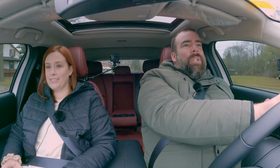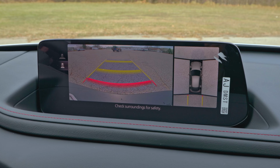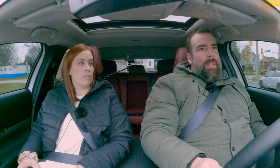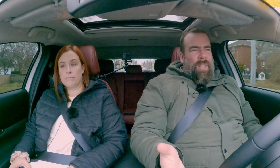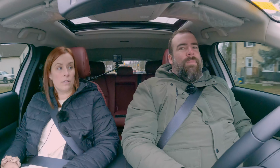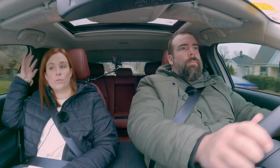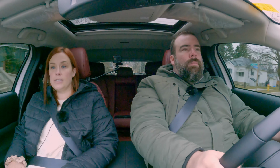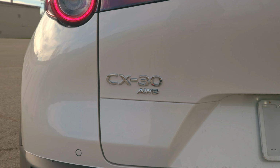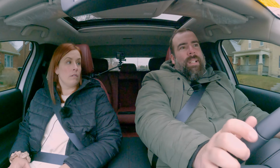Right. Navigation, you're also going to get the 360-degree camera. So there's a lot of good things you're going to get when you go up to that GT Turbo. It will be more pricey, obviously, but this has stuff like the power tailgate we mentioned before, that you don't see that much in a subcompact SUV. Right. And all of the CX-30s offer all-wheel drive. Yes, standard on all trim levels. So not a bad little thing.